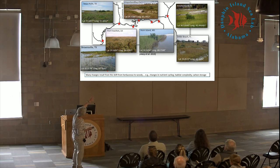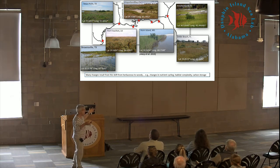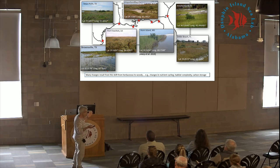Then Cape San Blas going out in the Panhandle, and Horn Island here. This is Aaron's image out of his recent paper. Over there, Deckel Beach, on the west coast of Florida, is just an isolated patch of mangroves. It's been there for, I found references to it that are 100 years old.